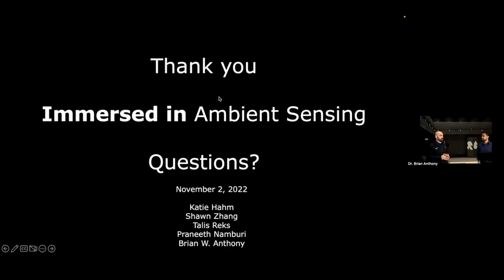Environments where you have a little bit more control of the environment, so you have a little less ambiguity of how you interpret the sensors or interpret the data.